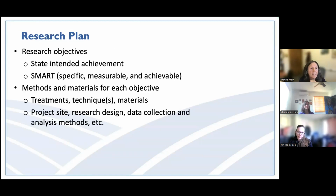The research plan essentially has two main prompts or focuses. One is research objectives. Remember that an objective is what you intend to achieve, not what you will be doing. That is in the activity part, in the methods part. And the objective must be specific, measurable, and achievable. Those are the first three letters of the SMART acronym. For methods and materials, it is a very good idea to address them by objective. Reviewers like that a lot. It's easier to read and to compare.